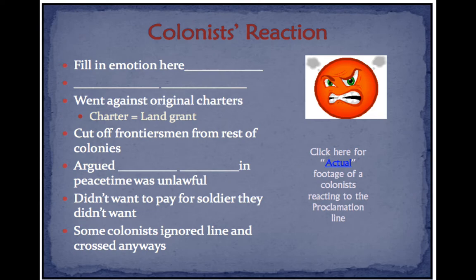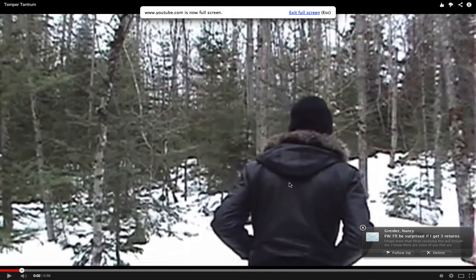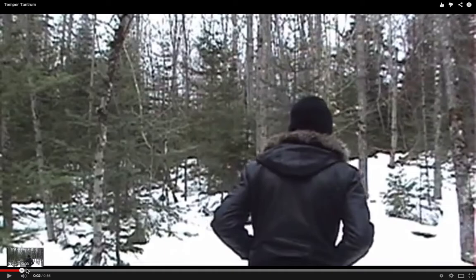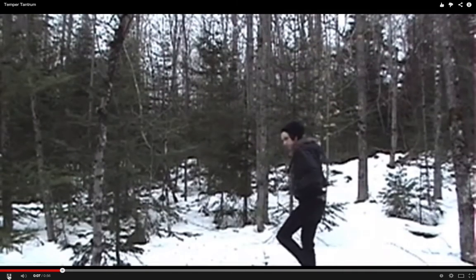Let's check out this actual footage of a colonist reaction to the enacting of the proclamation line. Sorry. Actual colonists. Reacting to the proclamation line.